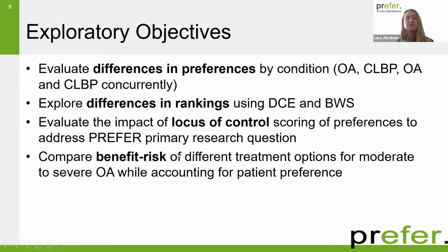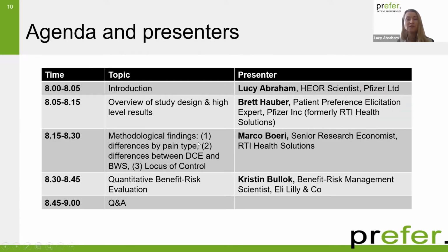We also had some exploratory objectives. So we wanted to look at the differences in preferences by condition. So we had patients in there with OA only, chronic lower back pain only, or with both OA and chronic lower back pain. We also wanted to look at differences in rankings, depending on whether you're using the DCE or the best worst scaling. Then we wanted to evaluate the impact of locus of control. This was a preferred primary research question that we were exploring as part of the study. And then finally, to compare the benefit risk of different treatment options for moderate to severe OA while accounting for patient preference. So I'll now hand you over to Brett, who's going to give us an overview of the study design and high-level results.